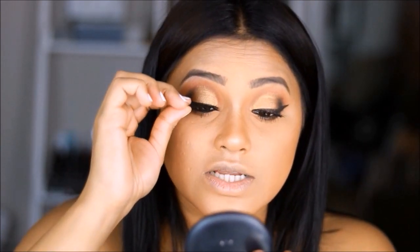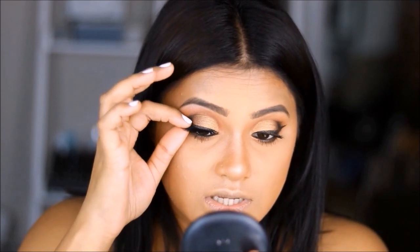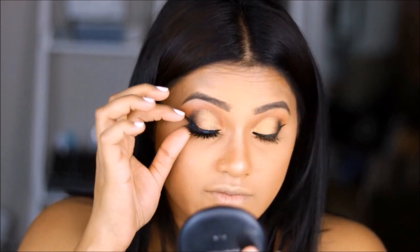For that, I'm going to be using my House of Lashes. Okay, so time for lashes. I'm going to pop these on. Easy peasy. Oh wow, I actually love these lashes. They're actually really nice. I've never tried House of Lashes. I've always tried Velour Lashes. So this is like my first time trying House of Lashes.